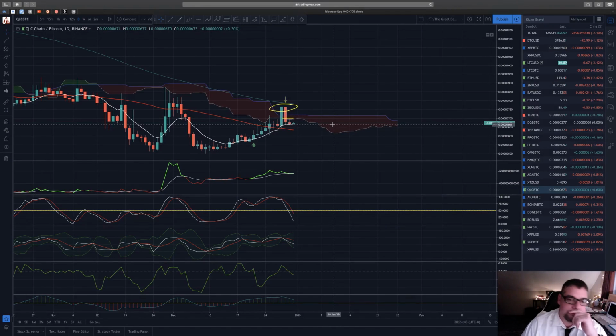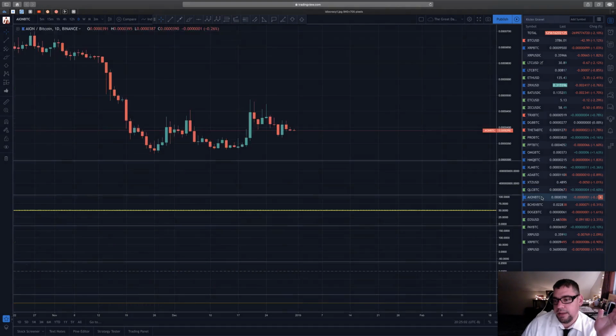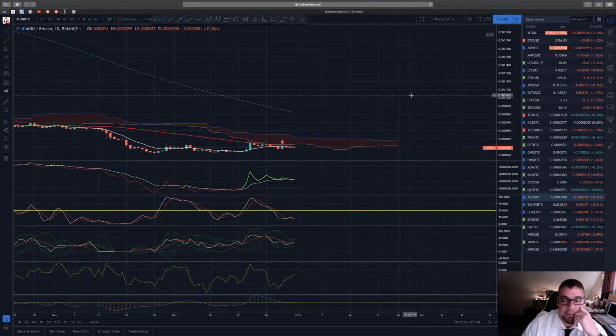QLC. Let's see what we got here. Well, we got for QLC a nice top. Been pulling back, but it's not really dumping yet. So I'm staying in it. Let's stay in it and see where it takes us. Hopefully it'll be like Tron and just keep running.